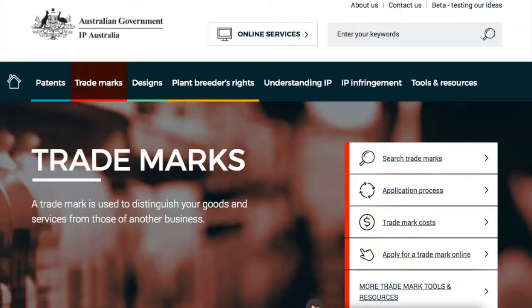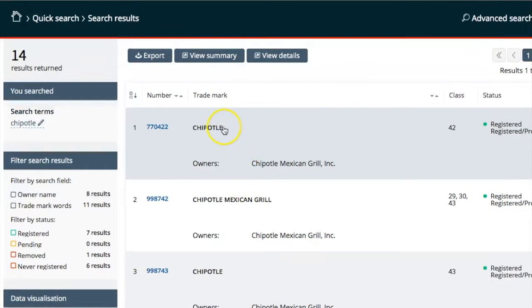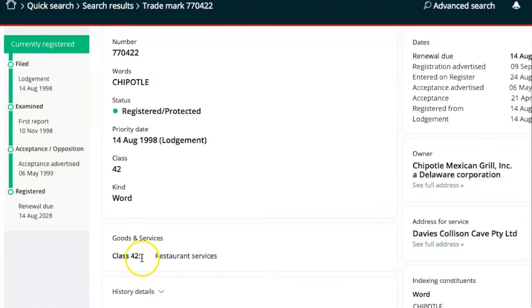Okay, so we know that Chipotle doesn't trade in Australia, but that doesn't mean they can't still register their trademark in Australia. So basically, the best way into determining whether or not they have done this is for Belle to go into the ipaustralia.gov.au, search for the trademark Chipotle, and then see whether or not they have actually registered it. As you can see, they've registered it and it's protected. If you click on the link, you can see that they've also registered it as a restaurant service class. Unfortunately for Belle, this means she cannot register the trademark Chipotle for a Mexican-style restaurant.